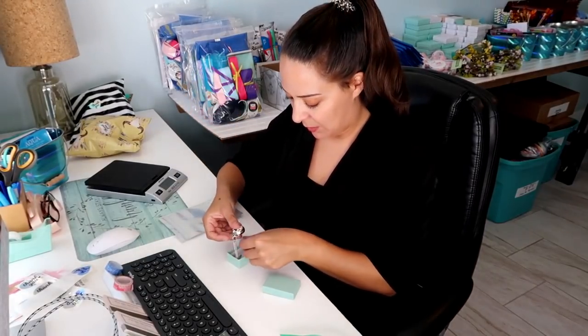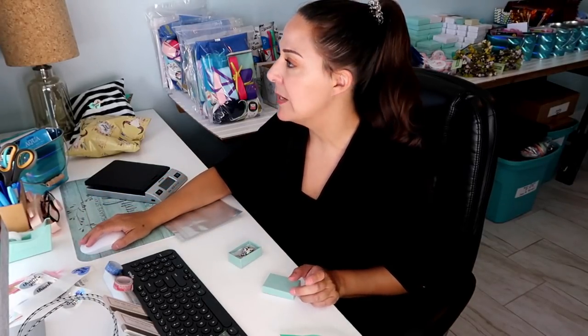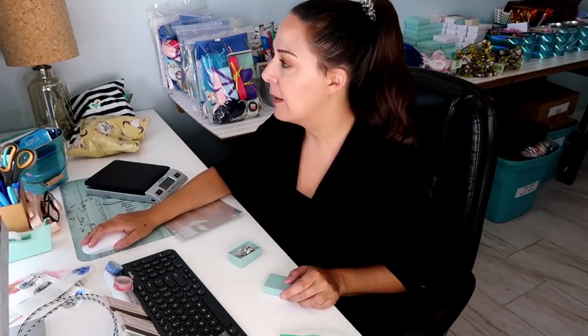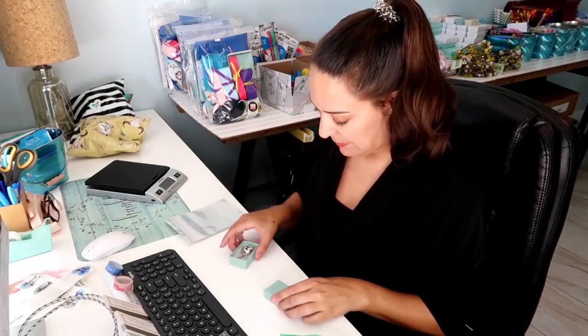So this is a small aqua box. I've been getting my boxes. These came from Amazon, but recently I've been getting them from PDI Display. Really good boxes, really quality. Even the cotton is an improvement, and they're cheaper. They are cheaper, but they don't feel cheap. Less expensive is what I meant to say.